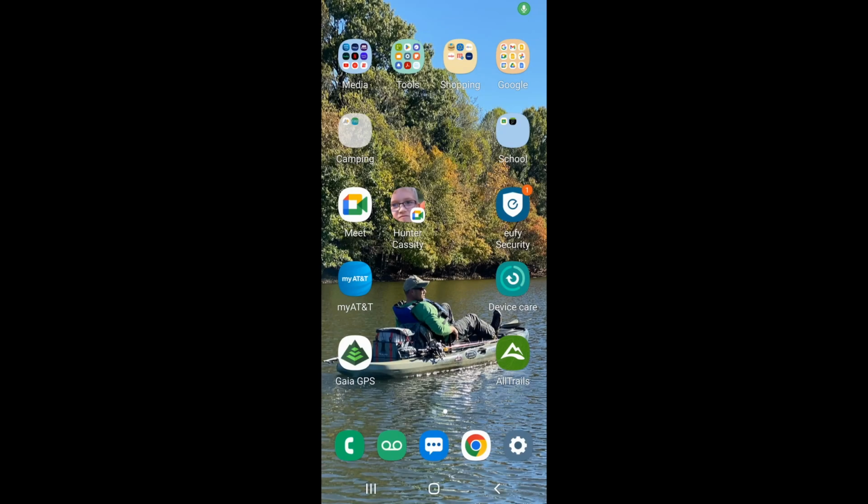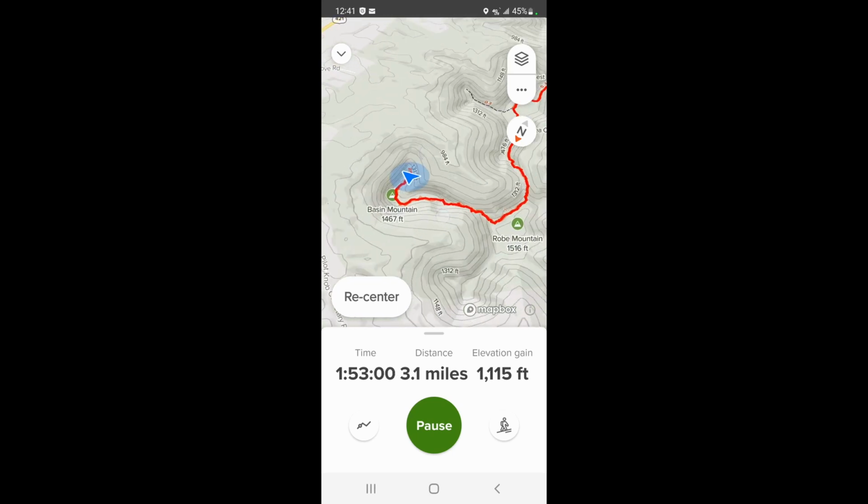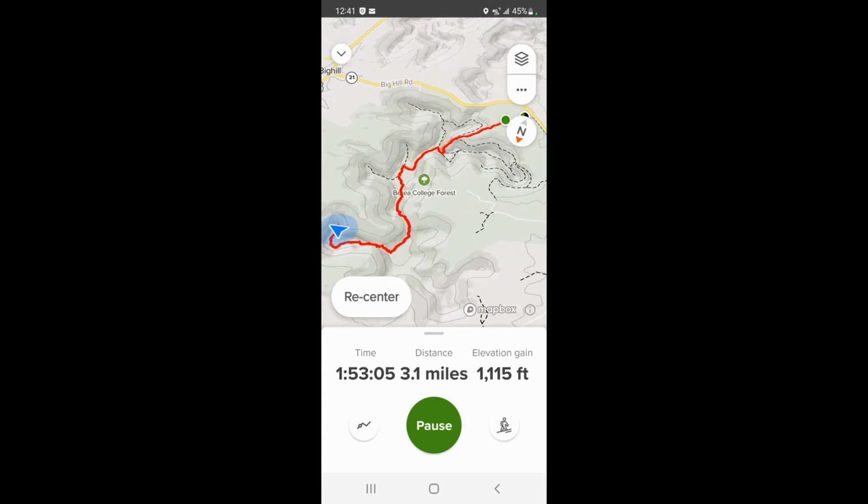All right, so let's hit this AllTrails. All right, so we've been 3.1 miles. So we got 3.1 back. We've gained 1,100 feet in elevation, and I tell you what, I believe it. All right, you can see, got a good contour map that shows our route.